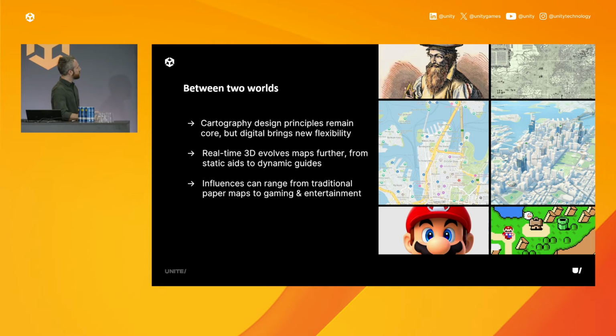So we're going to dive right in. Before we get into the cool Unity stuff, I'm not going to give a history of cartography. I'm not qualified to do it anyways. But at the top, anyone who's used a map in the last 500 years or so is probably looking at a Mercator projection. That's Mr. Mercator.